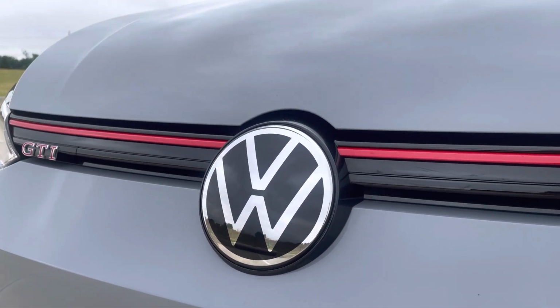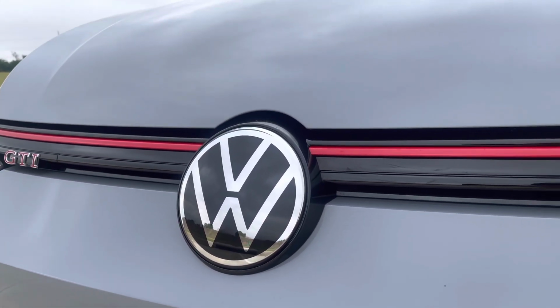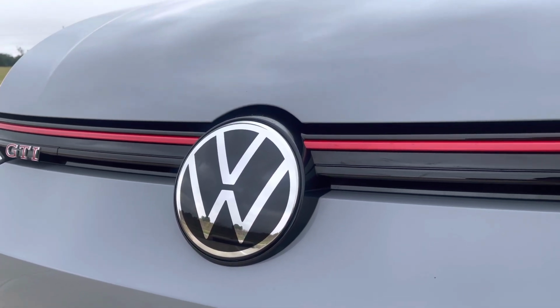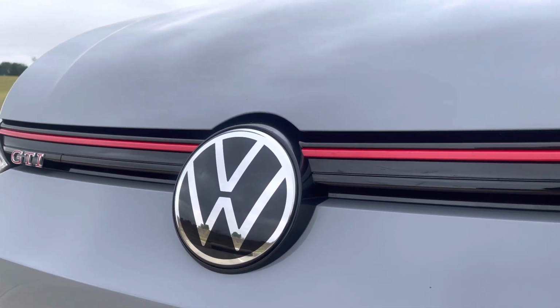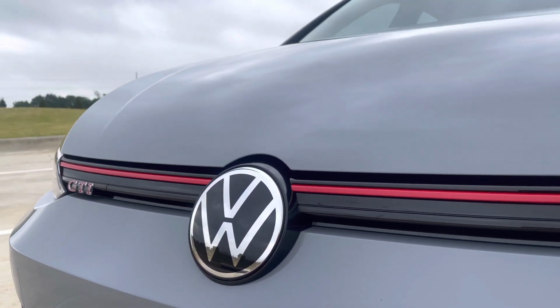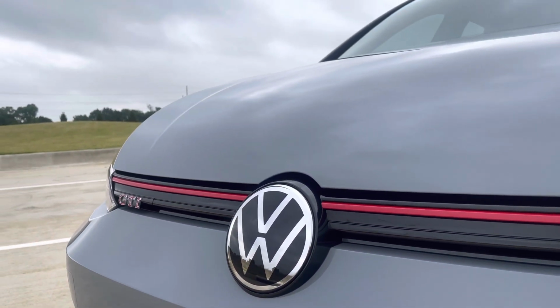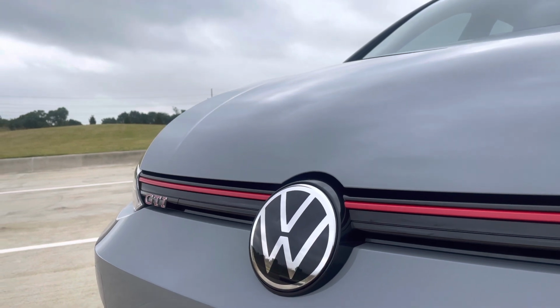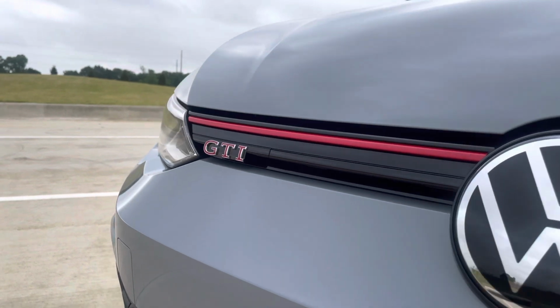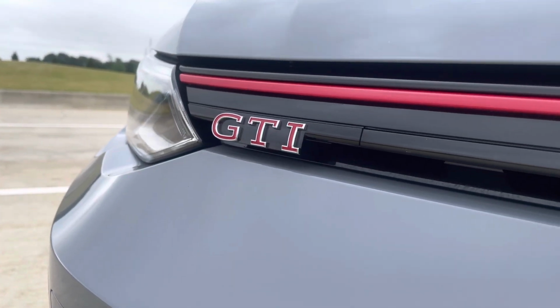I feel like not a lot of people comment on the new logo. It's not super different, but it is different, and I really like it too. You can definitely tell that Volkswagen's changing their brand in general and what cars they're going to start putting out and stuff like that. So yeah, I also like that too. That's pretty sleek. It looks pretty clean right there.